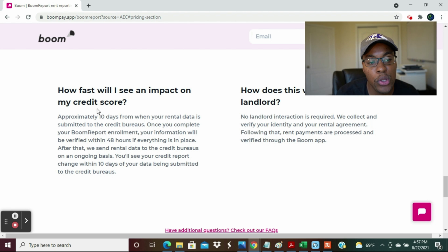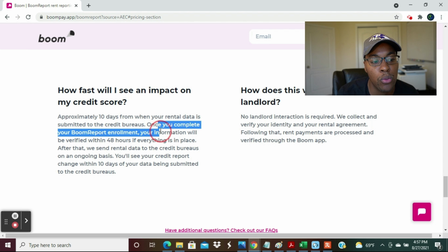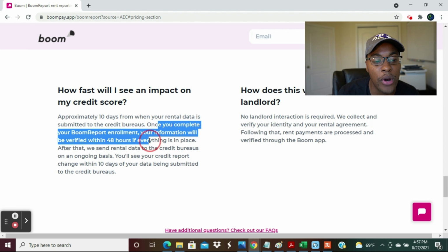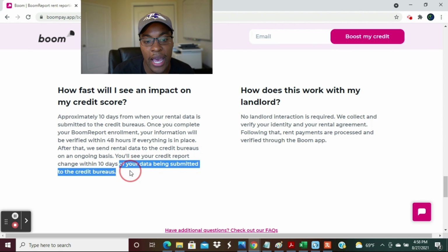Now, how fast will you see an impact on your credit score? Approximately 10 days from when your rental data is submitted to the credit reporting agencies. Once you complete your Boom Report enrollment, your information will be verified within 48 hours if everything is in place. After that, they'll send your rental data to the credit bureaus on an ongoing basis, and you'll see your credit report change within 10 days of your data being submitted to the credit bureaus. And there's absolutely no landlord interaction.